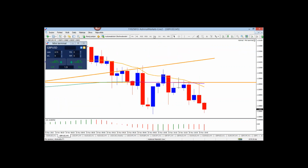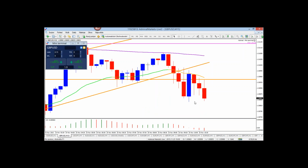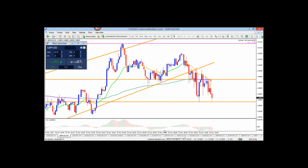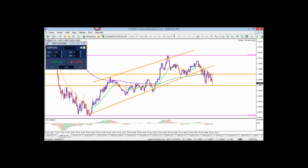So are we getting the break? Let's see. Well, it's trying. That's the good thing. And getting very close. Let's see. It's a pretty big rally in the Asian session for the pound.